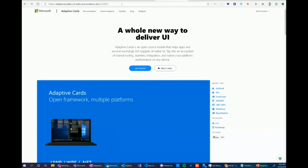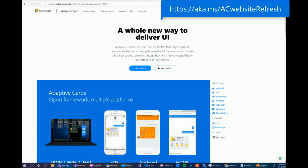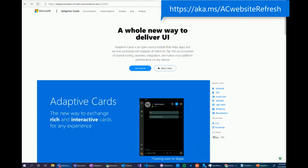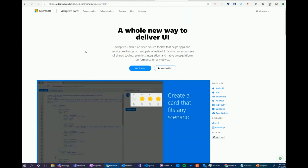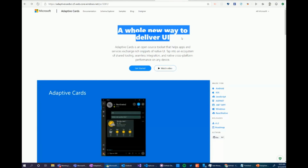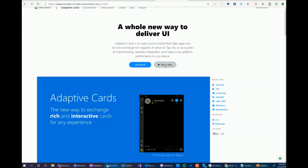You can check it out at, let me just put in the new link, I think it's aka.ms/ac website refresh. Hopefully that's right. Someone please correct me if that's wrong. And you'll get here. And so it's got more white space. It's got a little bit of a blurb. It's got a get started. We actually had a really cool video made a while back, a marketing-ish video that tries to tell Adaptive Cards, but we really never had anywhere to put it.